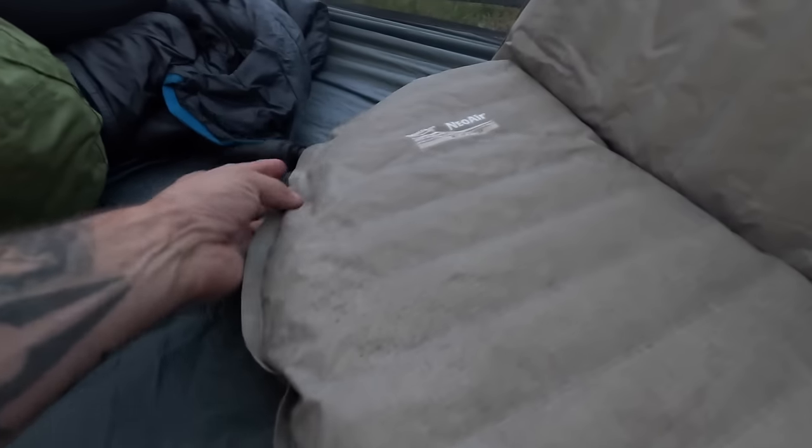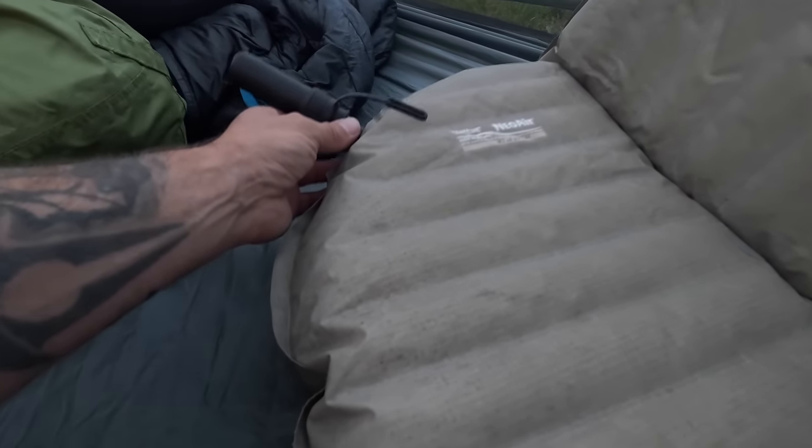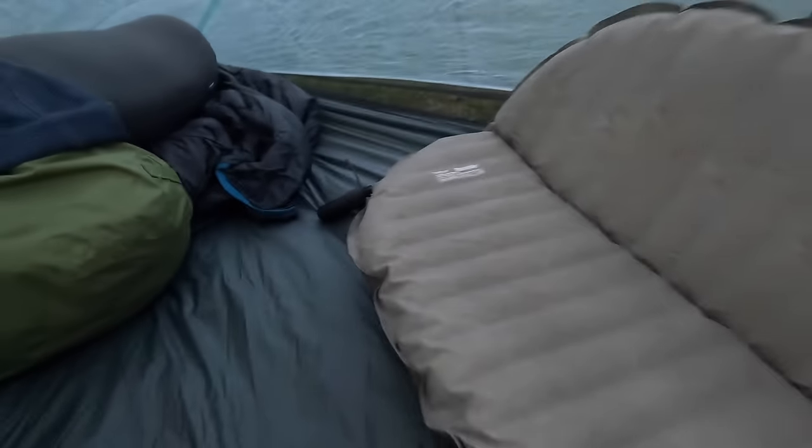I absolutely love this thing. It's so small and so light. And I just chuck it on the airbed, leave it, do my other stuff, and by the time I've done all my other stuff, the airbed's just blown up for me.